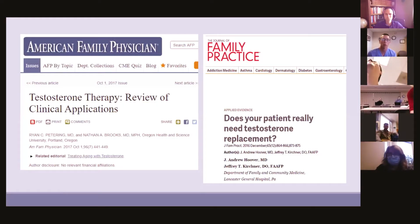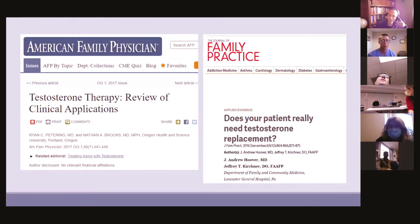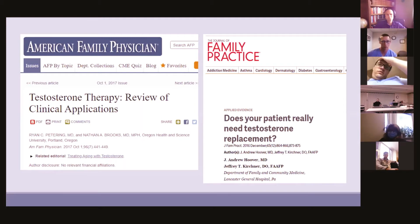So I'm drawing on two primary sources for this talk. One is a review article in the American Family Physician called Testosterone Therapy: Review of Clinical Applications. This article was published in 2017, and it is an excellent comprehensive review of testosterone replacement therapy in the androgen deficient male. The second article is from the Journal of Family Practice. I really like how this article is constructed, and if you desire a little bit of further reading, I would highly recommend either of these articles. And again, I particularly love the JFP article, Does your patient really need testosterone replacement?